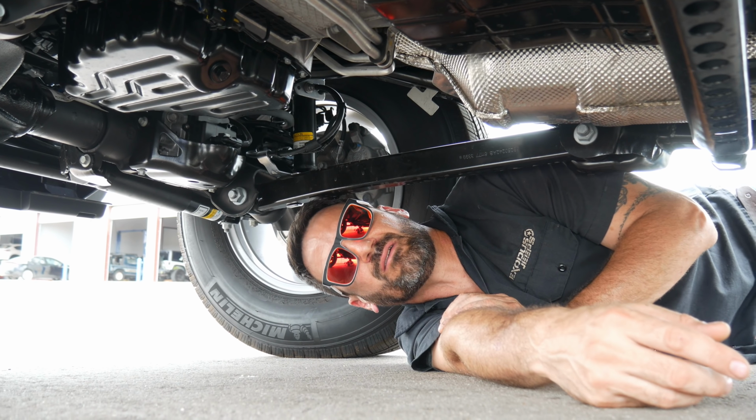I just noticed a little Easter egg here on this drive shaft that somebody had mentioned to me a while back in one of the comments on YouTube. Whoever that was, thanks. I just noticed it. But there's like a Jeep grill on the drive shaft right here. Overall, underneath, it doesn't look too bad. I'm actually a little bit surprised.